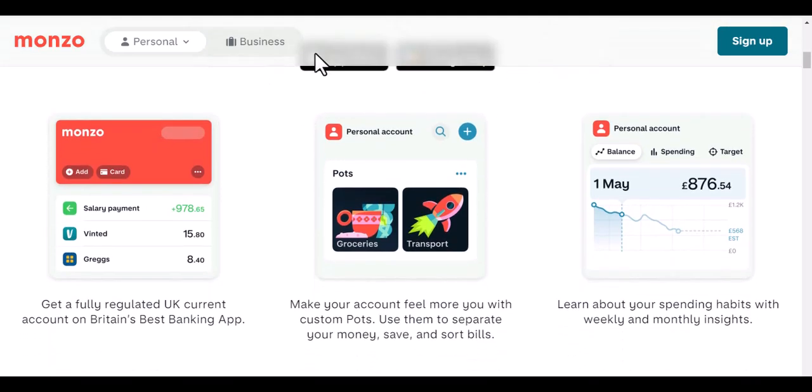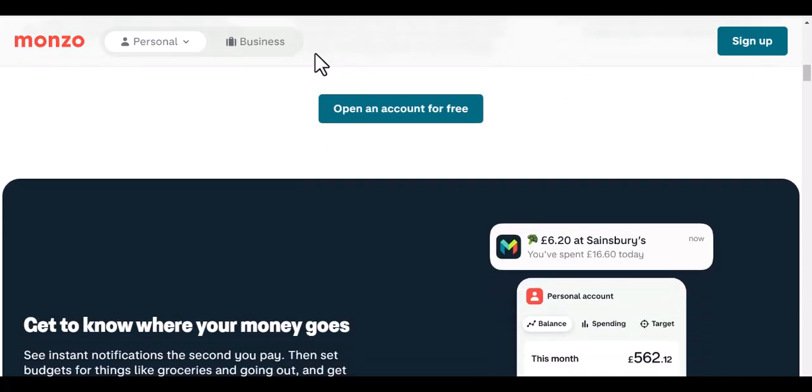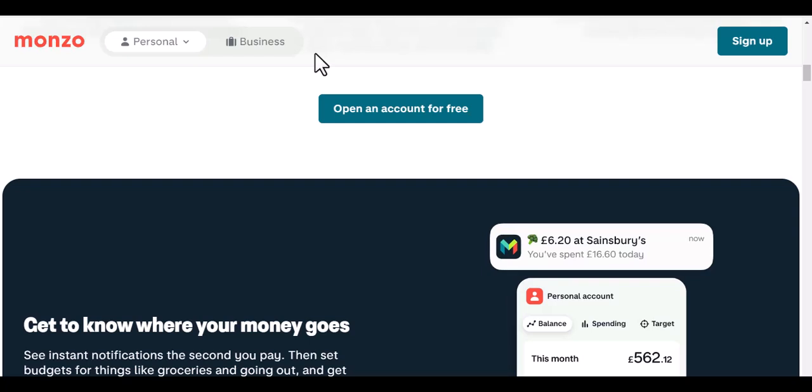Before I get into the specifics, I want to give you a quick overview of Monzo. Monzo is a digital bank that offers a variety of banking products and services, including current accounts, overdrafts, and savings accounts. Monzo is known for its innovative features, such as its budgeting tool and its ability to track your spending in real time.